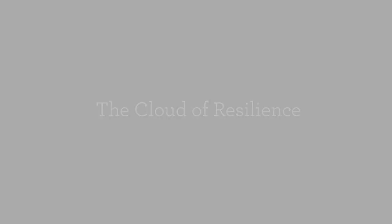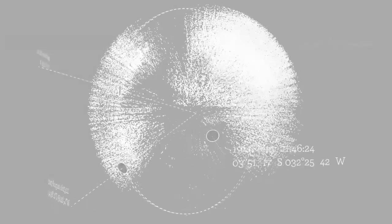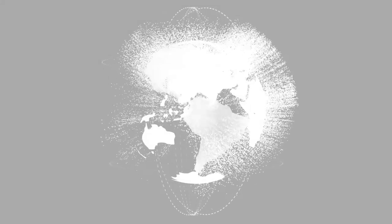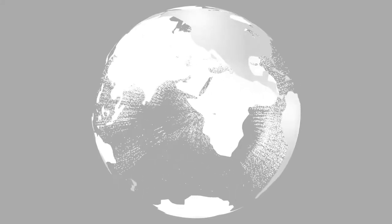The Cloud of Resilience is both a database where global mortality rates can be visualized and explored, and a virtual platform for the keeping and remembering of the dead. Nearly 100 people die every minute. That makes almost 2 deaths per second. Geolocated and offset according to time, such data would generate a point cloud of varying densities, revealing the outlines of the most populated places on Earth.